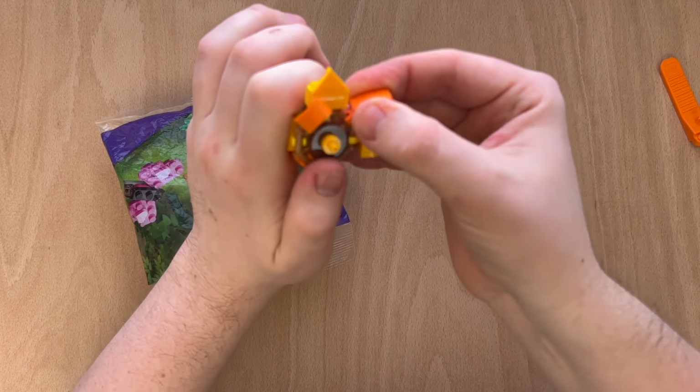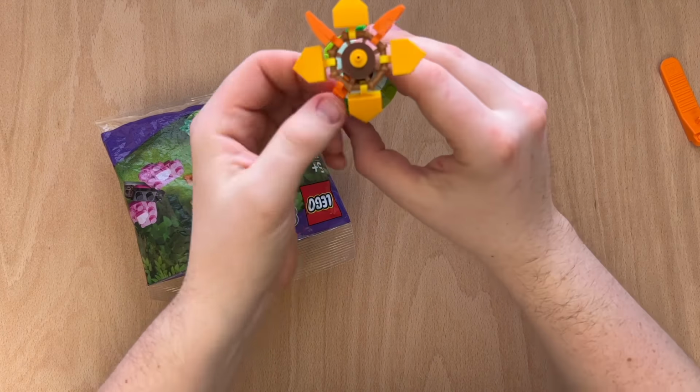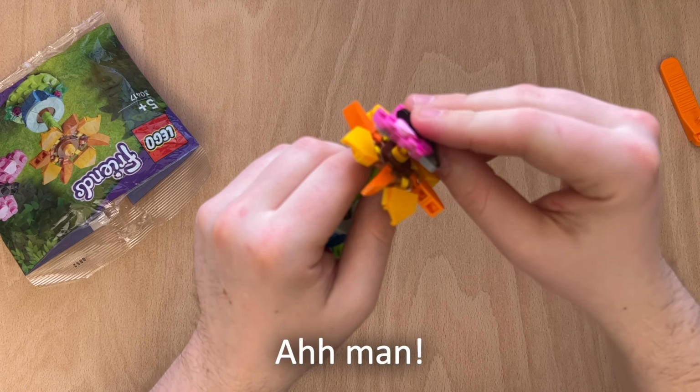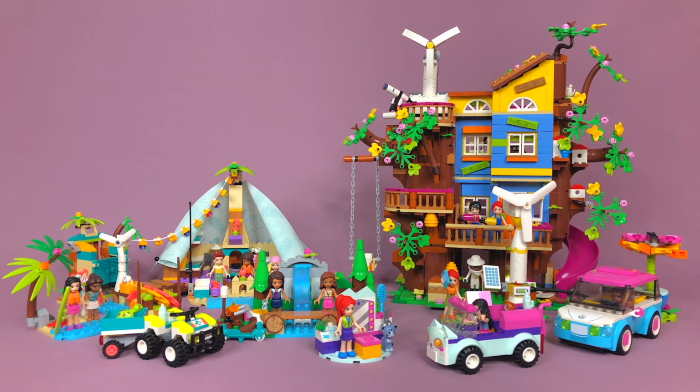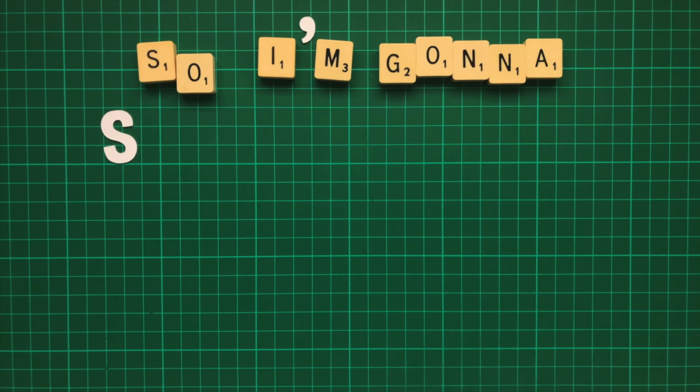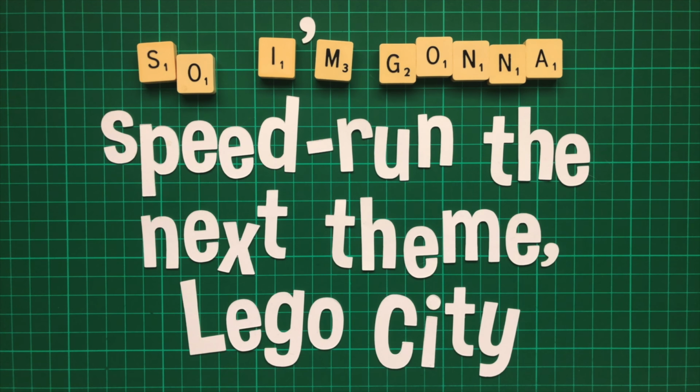Disqualified! Frustratingly, the set broke apart as I opened it, meaning although I technically did build it in the bag, I'm therefore disqualified. Oh man. At this point, we're 4 minutes in, but only a quarter of the way through the sets, so I'm going to speedrun the next theme, Lego City.